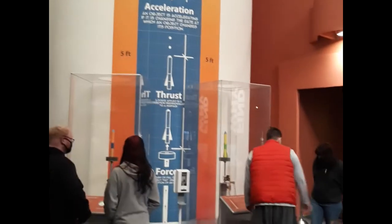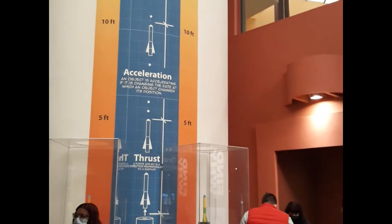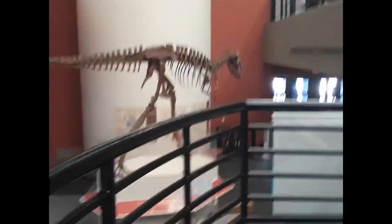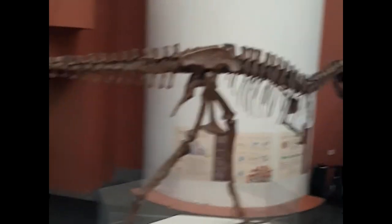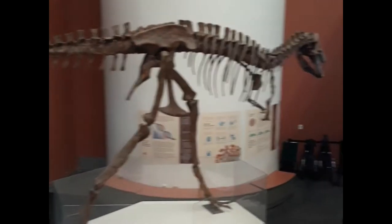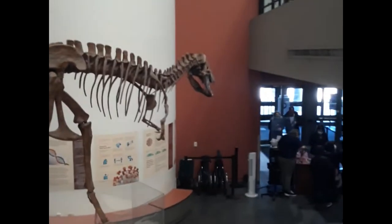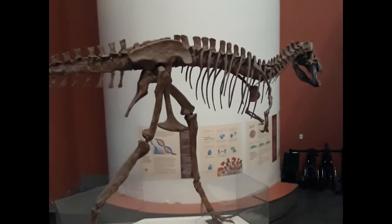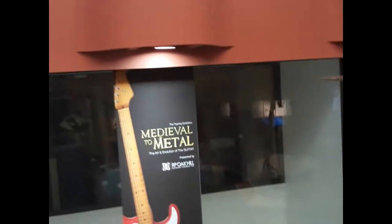So this is made to demonstrate acceleration, I guess. Holy crap. Nice. All right, here we go. Oh, very nice raptor skeleton. It looks to be complete. I don't know enough about dinosaur anatomy to know this for sure, but it's still an impressive display. Man, a tail goes right into the office buildings there.